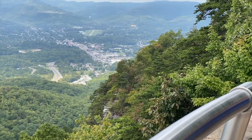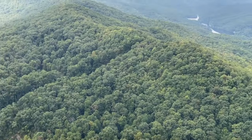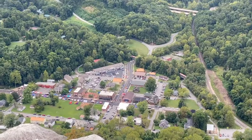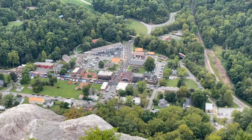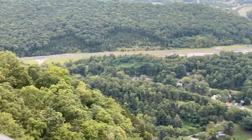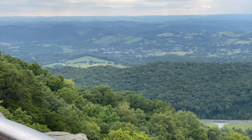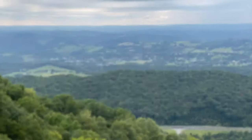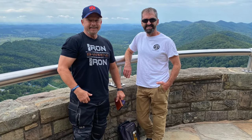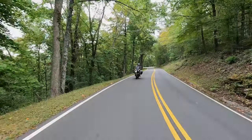Middlesboro, Kentucky, where we spent the night. Cumberland Gap in Tennessee. And out there, right over there, is Virginia. Right here in the tri-states. Very cool. Beautiful view up here.